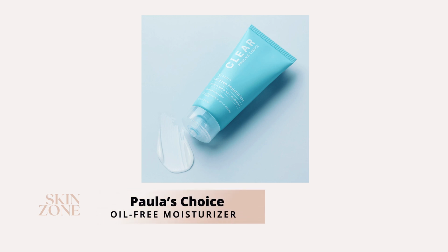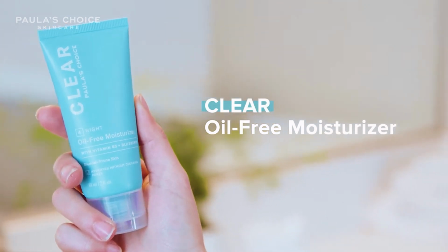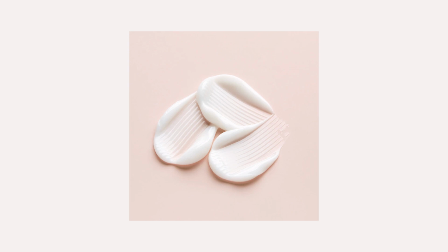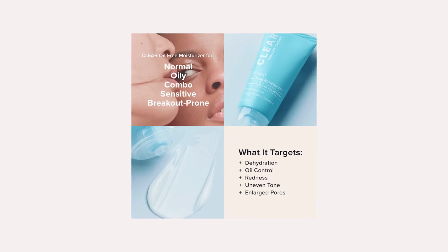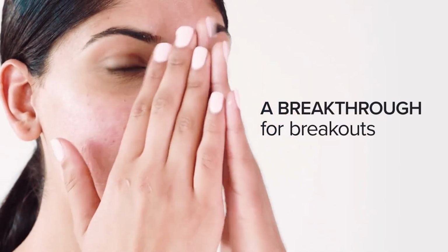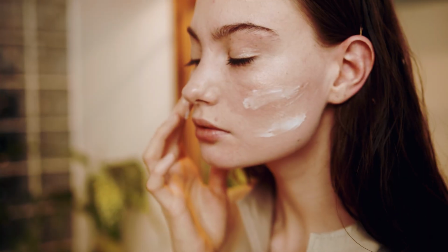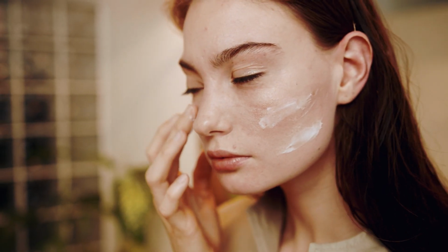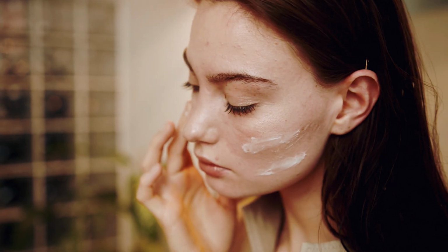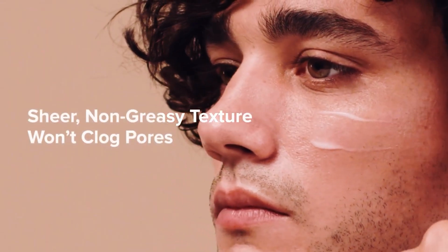Next, we have Paula's Choice Clear Oil-Free Moisturizer, and this is perfect for acne oily skin types. It's a weightless, oil-free moisturizer that doesn't clog the pores or cause breakouts. This moisturizer from Paula's Choice contains 0.5% niacinamide, licorice root, and ceramides to increase hydration within the skin, regulate the oil flow, and reduce inflammation. It's non-greasy and absorbs perfectly into your skin. How to use. Apply in the morning and the evening after cleansing, serums, but before your sunscreen. Paula's Choice Clear Oil-Free Moisturizer retails for $42 Australian dollars.